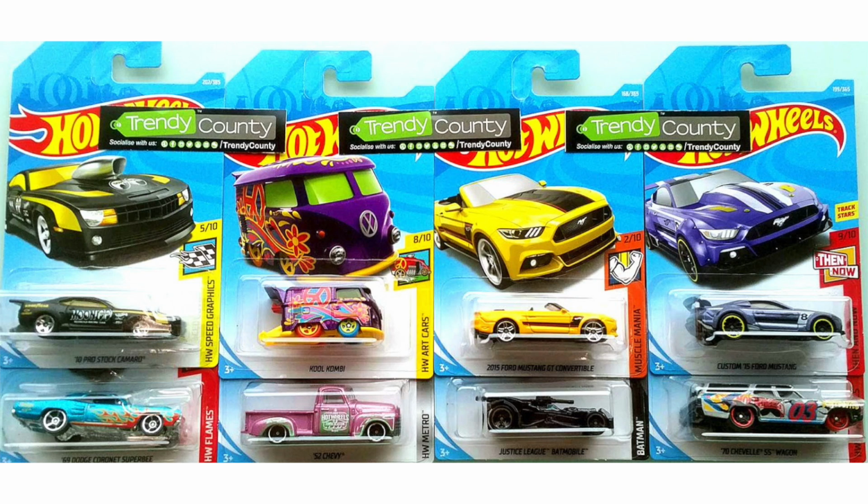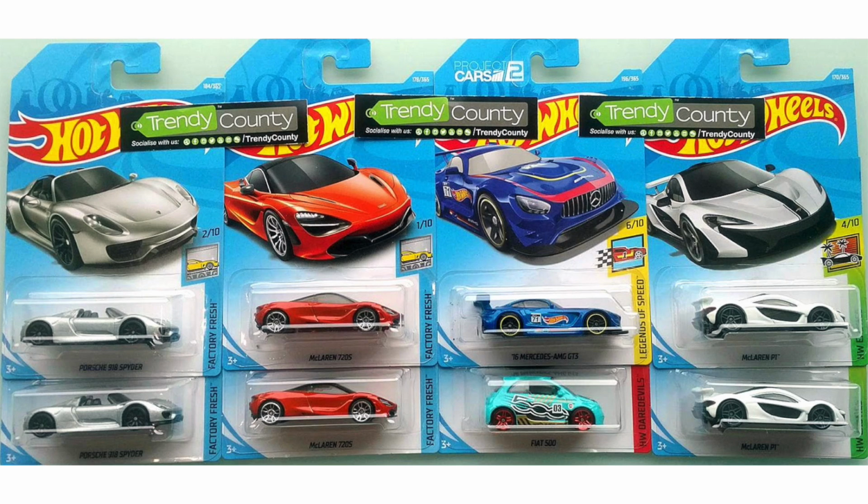Beneath the yellow Stang is a Batman Justice League Batmobile. There's also a new color of the custom 2015 Ford Mustang and 1970 Chevelle SS wagon. Returning from the last case, we have the epic Porsche 918 Spyder and McLaren 720S. The 2016 Mercedes AMG GT3 has arrived in a new blue color, and the Fiat 500 is also wearing a new color as well. On the right, we have the white McLaren P1, which was also in the H case.